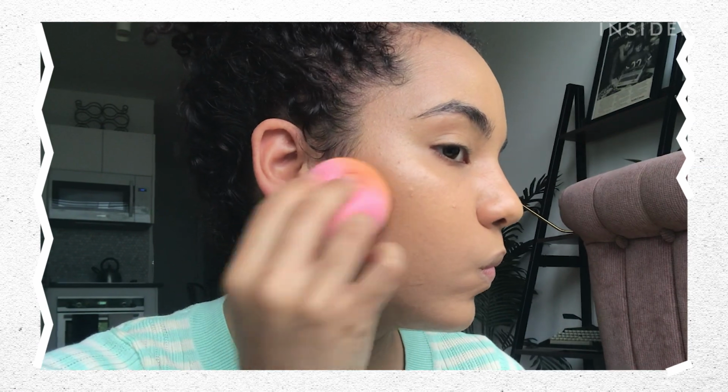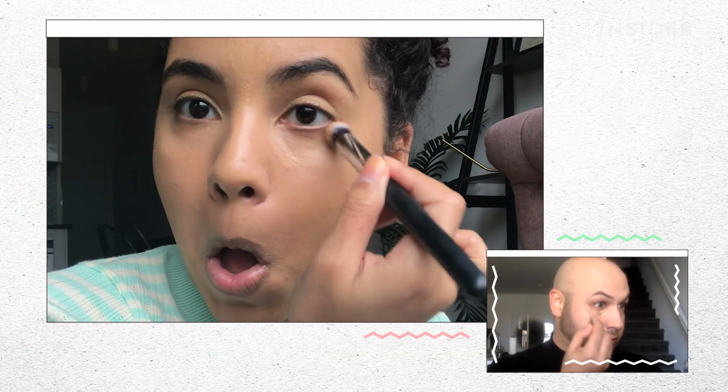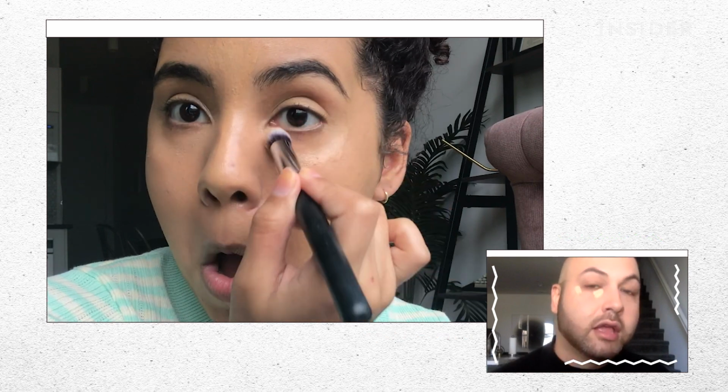And of course, based off of your skin's needs, you can add a little bit more in different areas, whether you have discoloration or breakouts, and cover all of that as well. I don't use too much concealer, so I do a little triangle in the corner of my eye here. Okay. And then I'll do a little bit towards the end.